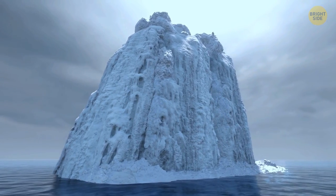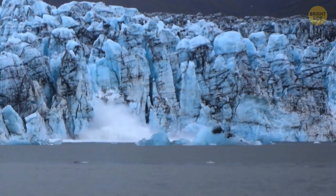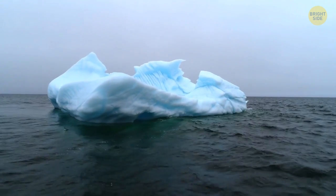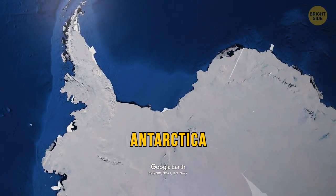Icebergs are fascinating. They are formed during a process called calving, when large chunks of freshwater ice break free from glaciers and float away into open water. They eventually melt away and disappear. In the northern hemisphere, the majority of these icebergs come from Greenland. In the south, they come from Antarctica.